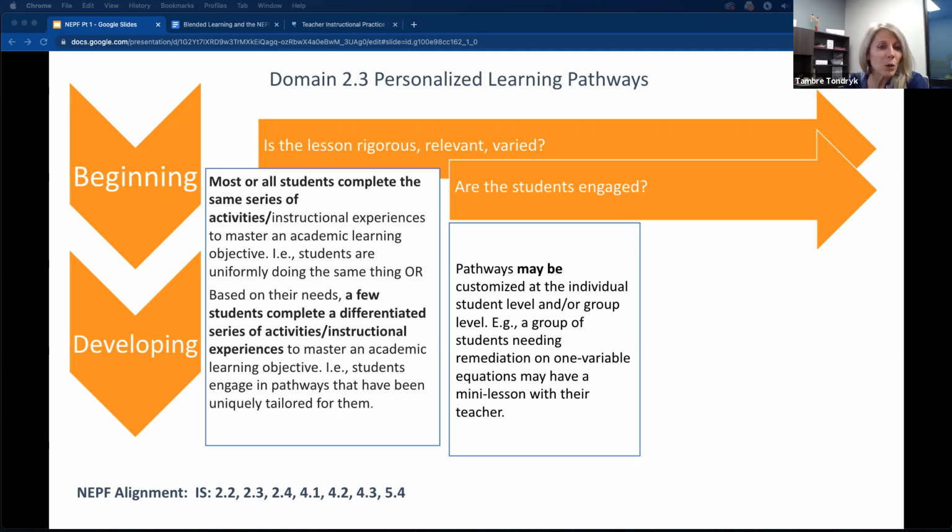In the developing, we should see that a few students are starting to complete a series of activities or instructional experiences to master an academic learning objective. So maybe some of the students are doing something different. Maybe it's the students that are struggling with the concept, and maybe it's the students that are a bit more accelerated, that are on their own pathways. And then the pathways may be customized at the individual student level or group level. And so you're not always going to see it, but sometimes there's a customization.